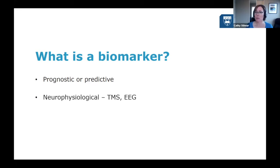After stroke, there are two main types of biomarker that have been investigated. There's neurophysiological ones, which are obviously most relevant to our discussion today, particularly TMS and EEG biomarkers. There are also several neuroimaging biomarkers that have been tested using different flavors of MRI.